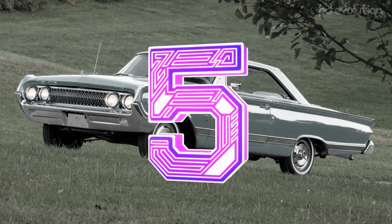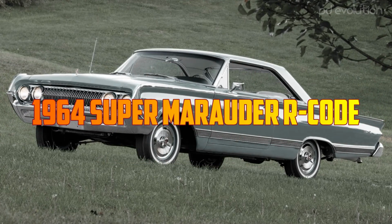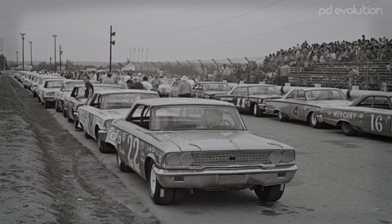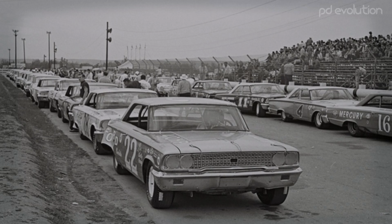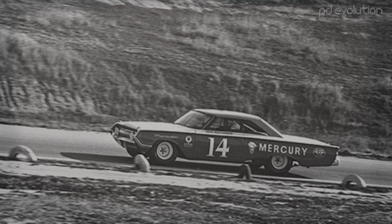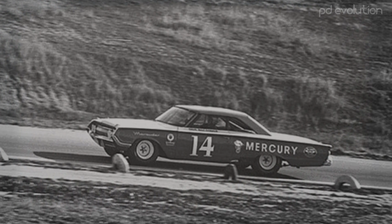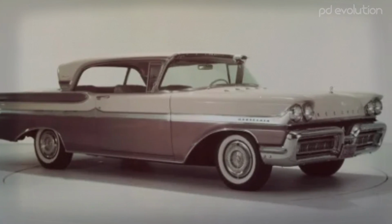Number 5. 1964 Super Marauder R-code. In the early 1960s, as the aero wars heated up in NASCAR, automakers were pushed to create faster and more aerodynamic vehicles. The Mercury Marauder emerged from this era, with the first generation starting in 1963 and continuing until 1970. The Marauder nameplate, however, debuted even earlier in 1958.